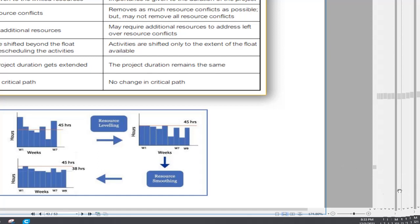And resource leveling can impact the critical path. For example, this is workday 7. Now it is going to workday 9 because of the 45 hours. And resource smoothing means each resource should work evenly. That means you are taking some work and putting it with other resources who are not that highly loaded. Resource smoothing.